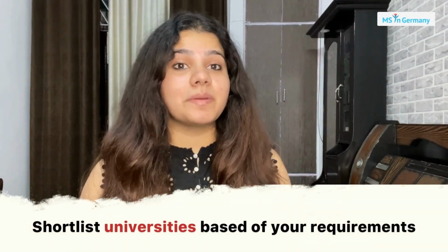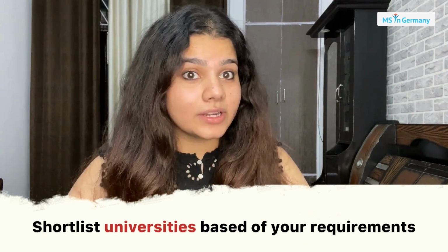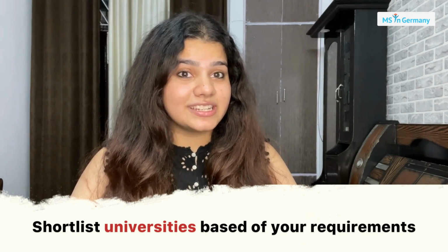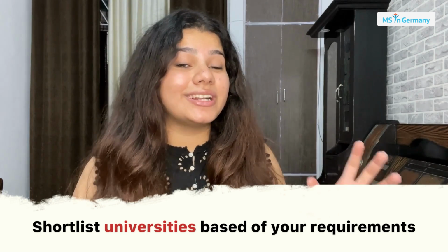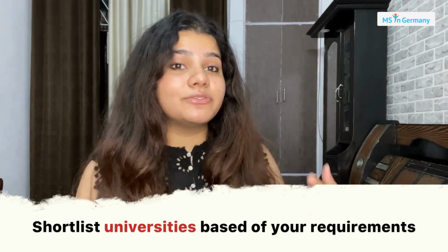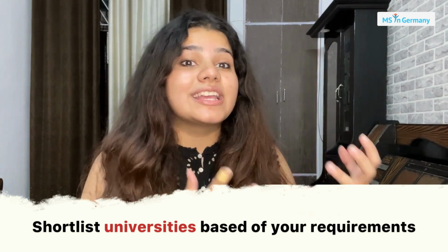Step number 8 is preparing the list of universities you want to apply to. This is a very important step. Why? Because 47% of students applying to universities in Germany end up not getting admission. Why? Because they did not take this step seriously. What you have to do is shortlist a few universities that you are eligible to apply to, that you can get in.